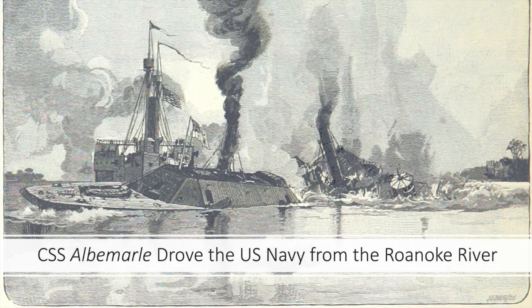By April 20th, Confederate soldiers overran Plymouth with naval gunfire support from the Albemarle. Union reports later credited the loss of Union gunboats as a pivotal moment in the battle that had a direct impact on the loss of the town.